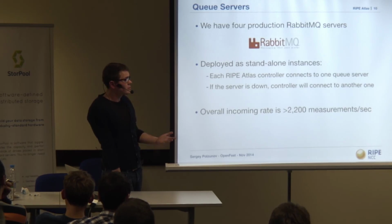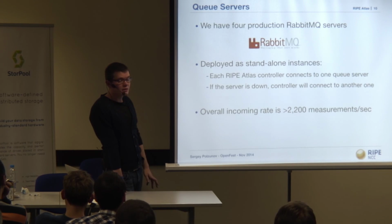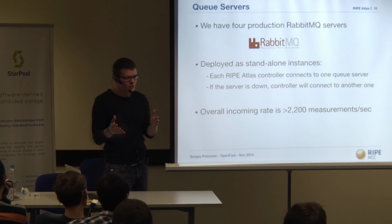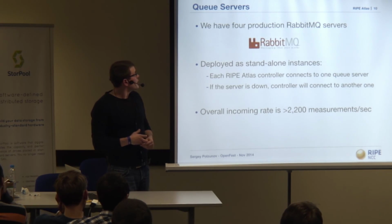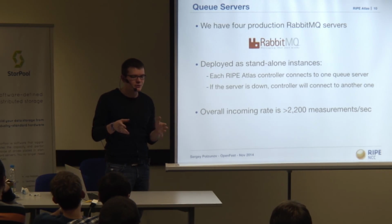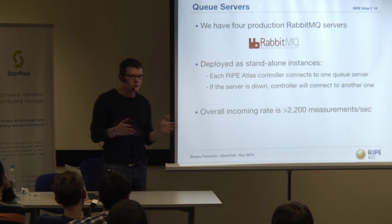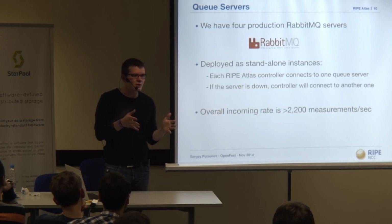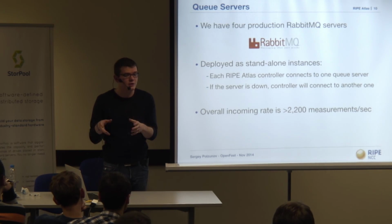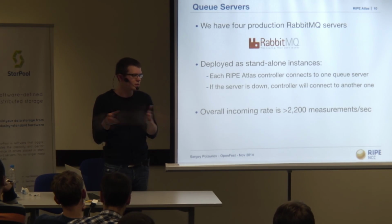We have 4 queue servers, which are basically really beefy machines. They're not connected in a cluster, just 4 different queue servers. And if one queue server is down, controllers will talk to another queue server. The queue server has different queues for different clusters because we have 2 production clusters to allow us to do upgrades and stuff, like a hot swap. One cluster is production right now, and on the other one we're consuming data and updating data sets, but it's not production. Then we just switch the record in DNS, and all the requests go to a different cluster.